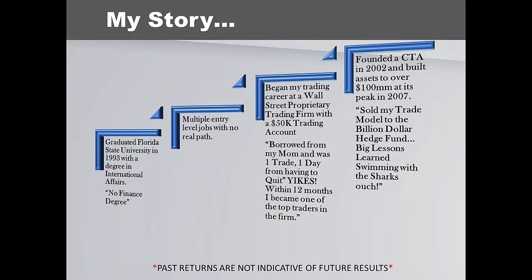I started trading at a prop firm, and I took my own money in there. I borrowed money from a family member. My mom was very generous and started me, and she had no idea what I was doing, but generously agreed to back me with a $50,000 account. That's what I had to do to start trading. And I was allowed to draw down $15,000. That was the risk that we agreed on. I was allowed to draw down $15,000. And I didn't have a lot of background in this.